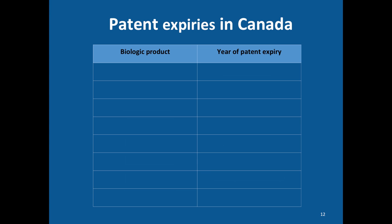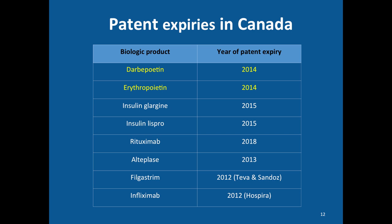So what is the context for using SEBs in anemia of chronic kidney disease? This has become relevant in Canada because the patents on the drugs that are used to treat anemia of chronic kidney disease have already expired. Other patents on other biologic drugs have also expired in Canada, meaning that SEBs may soon enter the market in this country.